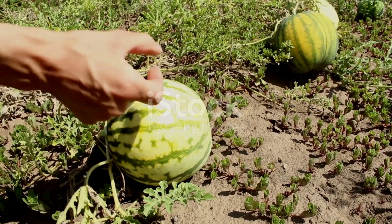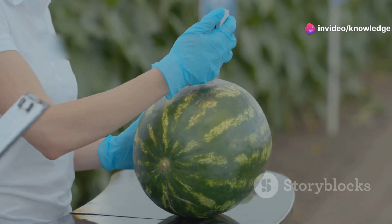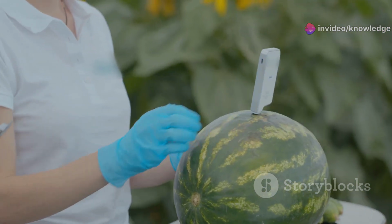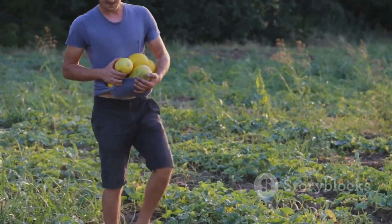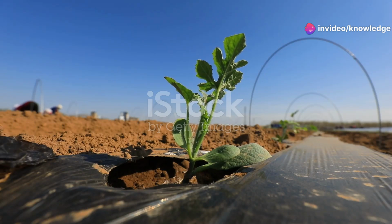Section 4. Nurturing the crop, the farmer's constant care. The journey of a watermelon from seed to fruit is a testament to the dedication and hard work of farmers. It's a process that requires constant vigilance and care, ensuring that every plant has the best chance to thrive. Once the seeds are planted, the real work begins. This is the start of a long and meticulous process.